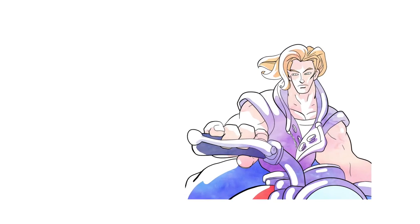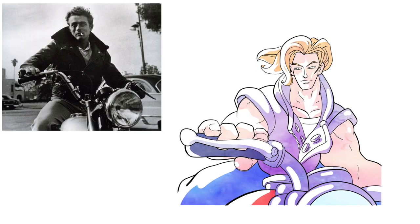Okay, finished. Yeah, it's giving me Bengus vibes, so call this a success. Not there with the line width yet. I think I'm cramping my hand and pressing down too much.